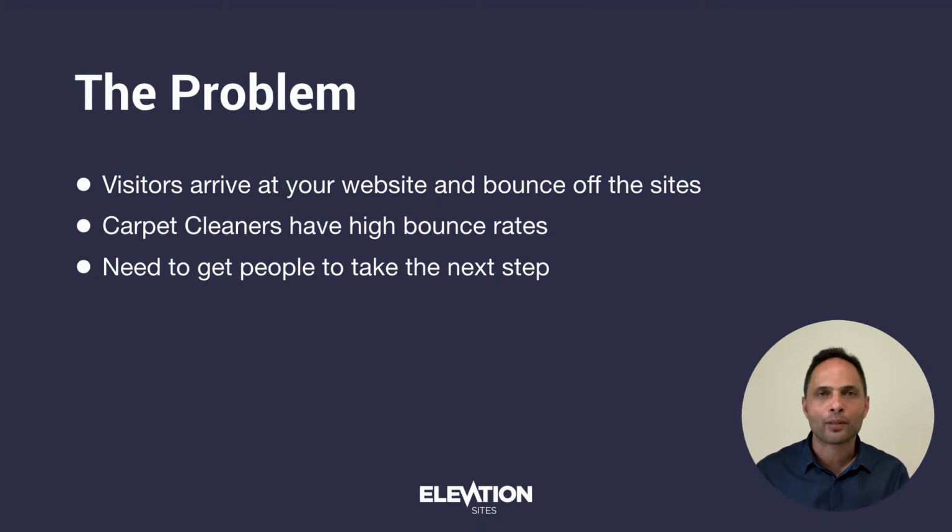The problem with websites today is that there's a very high bounce rate, especially on carpet cleaning websites. People come onto your website and they bounce off. They don't go to another page or they don't take action. And those bounce rates can be very, very high. Carpet cleaners, unfortunately, aren't great at building websites that keep people on the website and get them to take the next step. So what you want them to do is take the next step. So how do you do that?